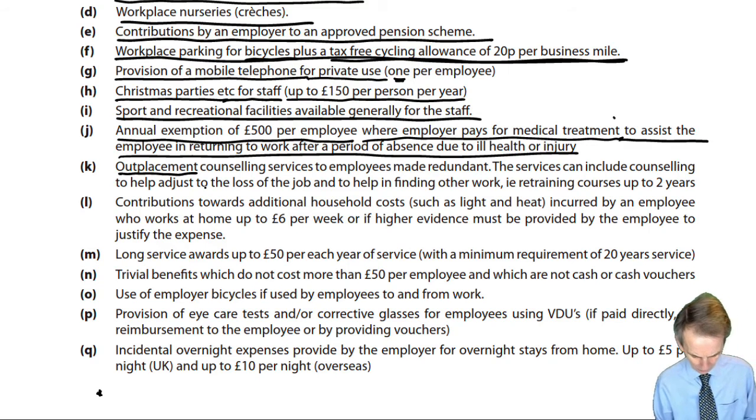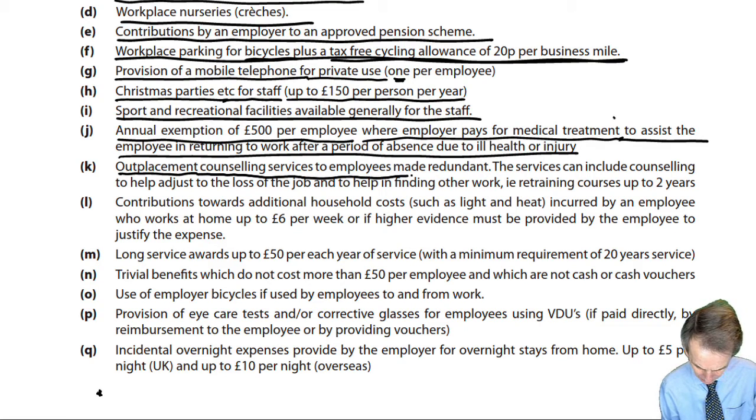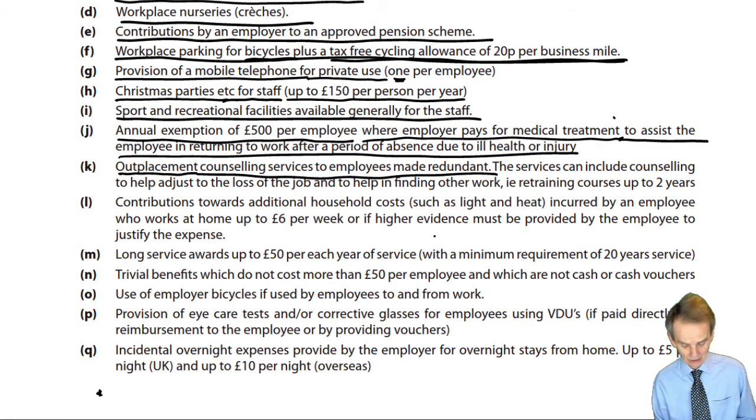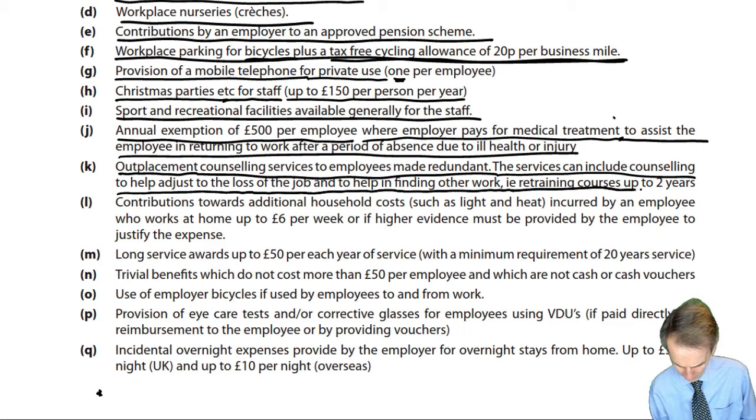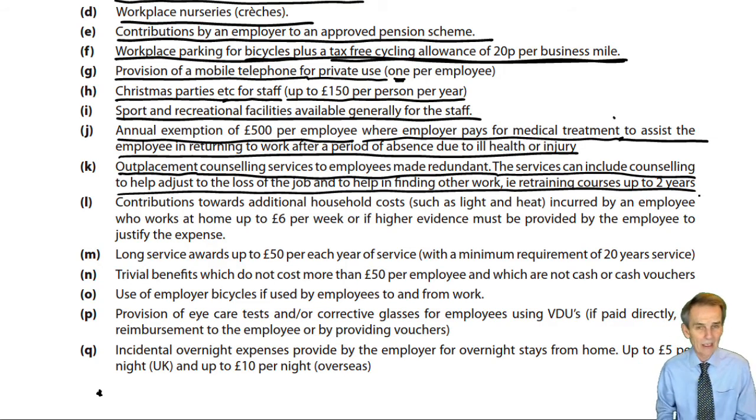Outplacement, there's a gentle word, sacking people. Outplacement counselling services to employees made redundant. The services can include counselling to help adjust to the loss of the job and to help in finding other work, for example, retraining courses, which could be extensive up to some 2 years. Again, something incurred there by an employer on behalf of the now to be made redundant employee is looked upon as being perfectly reasonable, something to be encouraged in these sad circumstances, and therefore it's an exempt benefit.